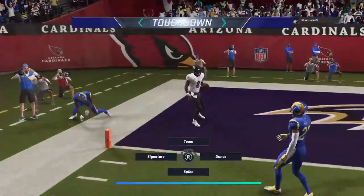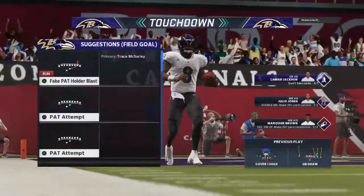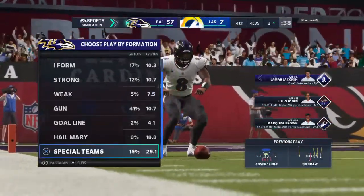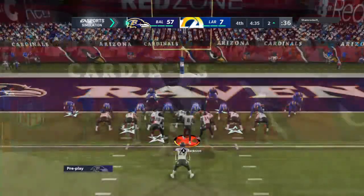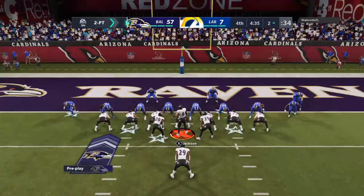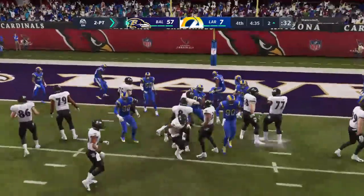And he is into the end zone for a Baltimore touchdown. 25 yards. And the Ravens turn that interception into a touchdown. So the Ravens will keep the offense on the field as they're going to go for 2. As that lead just swells and swells.